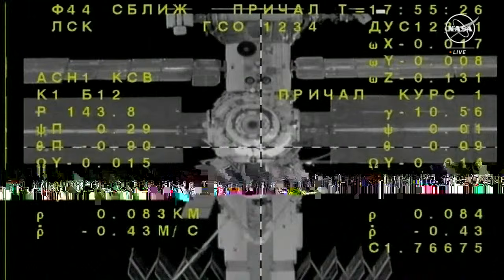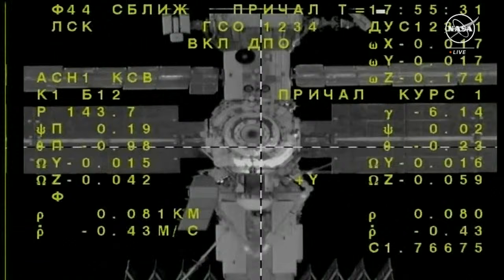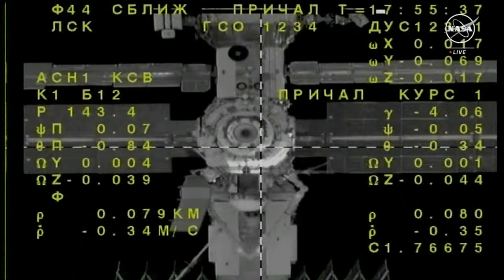Range 82, range rate 0.4. The target is practically in the center. The course is operating perfectly.